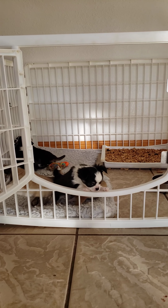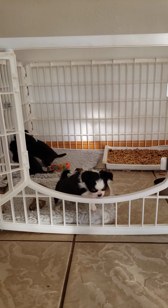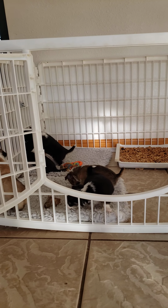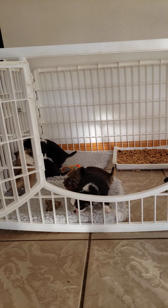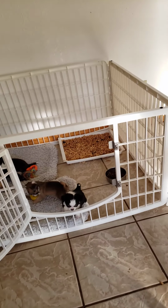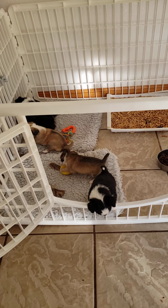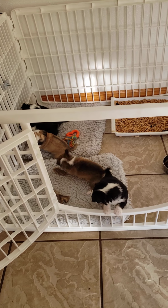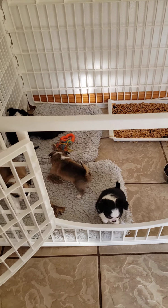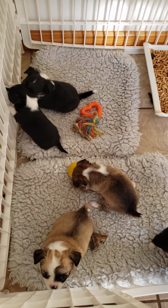These black and white boys seem to be the adventurers. Pretty soon, maybe even today, we'll start letting them out to learn to use the other litter box. But too much freedom too soon can interfere with our potty training, so I try not to give them too much freedom too soon.